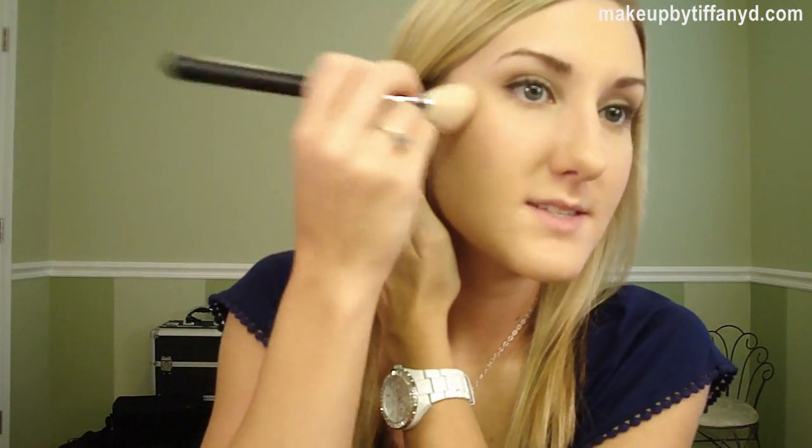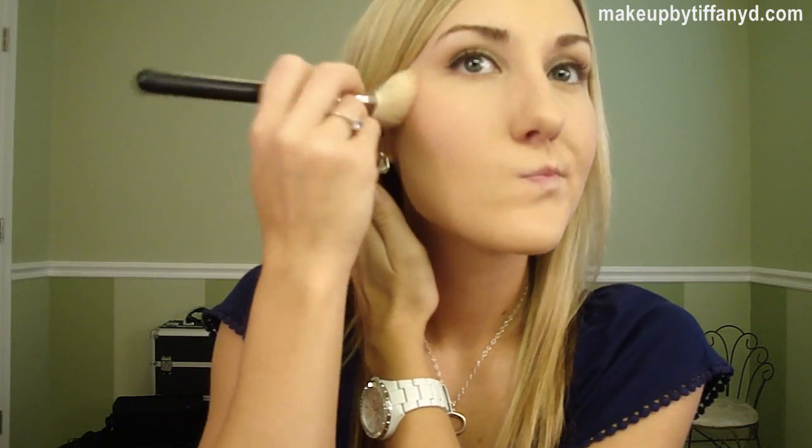It pretty much goes with everything. Any color can be layered over it without looking crazy. I like to get an angled brush and apply it. You're not going to be able to see it now. It's just going to look like a little sheen. It looks a little rosy, but you can't really tell. If you have darker skin, you can definitely use this too. It might just look a little more like a sheen on your skin.